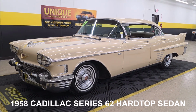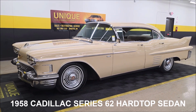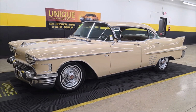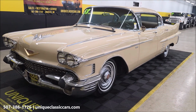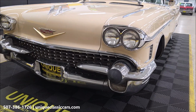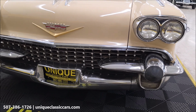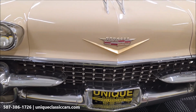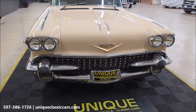1958 Cadillac 62 Sedan, pillarless hardtop. Here at Unique Specialty and Classics, 365 V8 underneath the hood. Automatic transmission, power steering, power brakes. Let's take a look at the chrome on the bumper, headlights, surrounds, grille. Of course, the Cadillac emblem on the hood. Buckskin, paint code 44 on the data tag of this one.